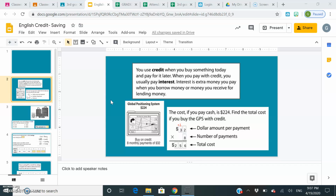So I'm going to ask for a credit card for those $400, and I pay little by little every month. Now, I'm going to pay until I finish paying all those $400. But apart from $400, I also have to pay interest. So when you pay with credit, you usually pay interest. Interest is extra money you pay when you borrow money or money you receive from lending money. So you always have to pay a little more than what it's worth.